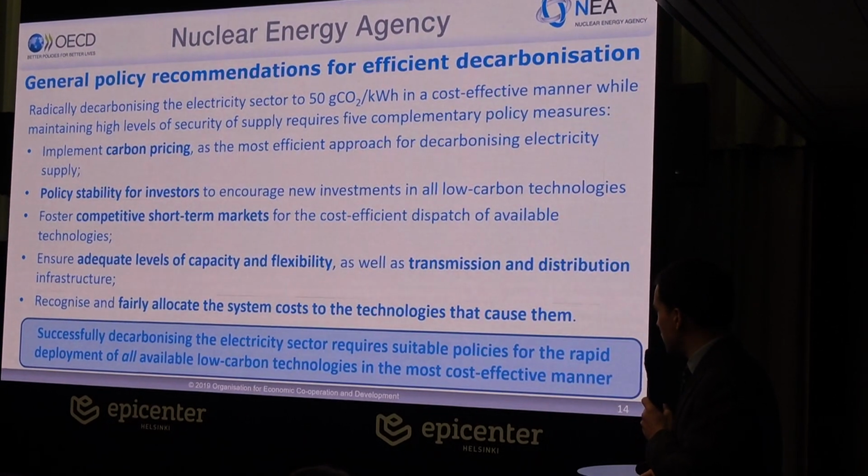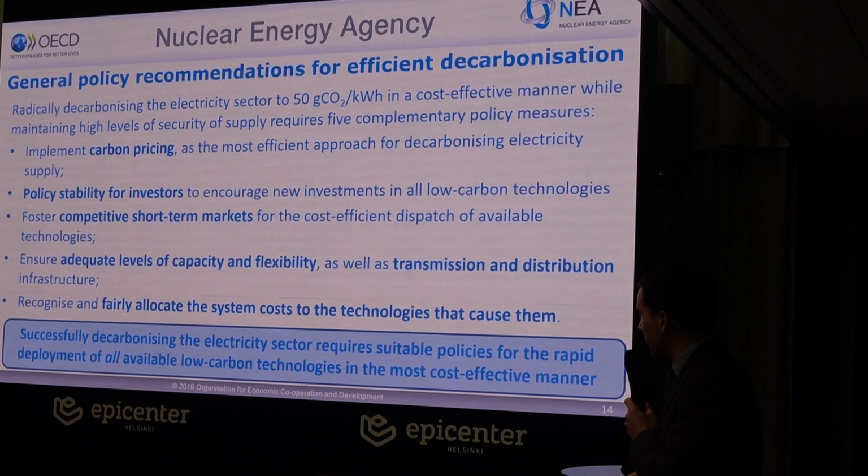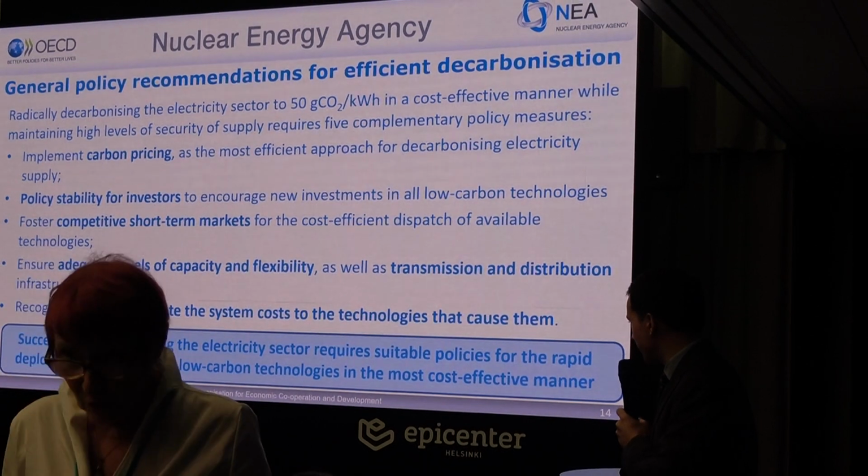And this is the last message: to really have a cost-effective decarbonization, we need both. We need all low-carbon technologies in a cost-effective manner.